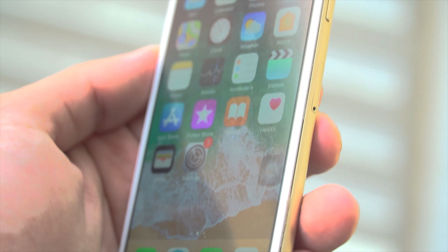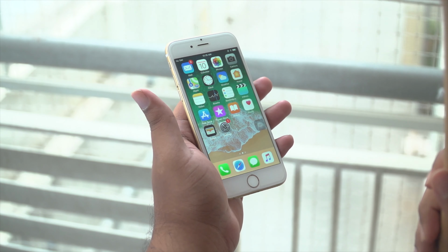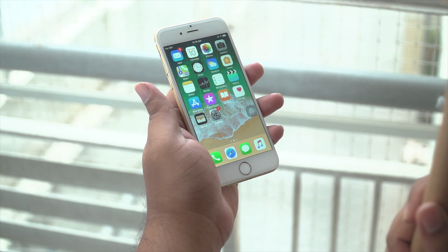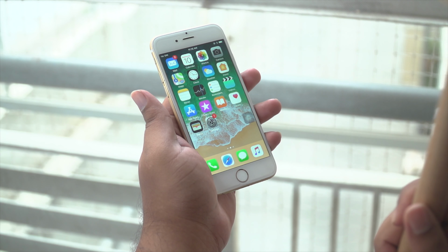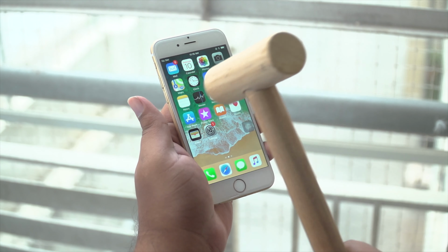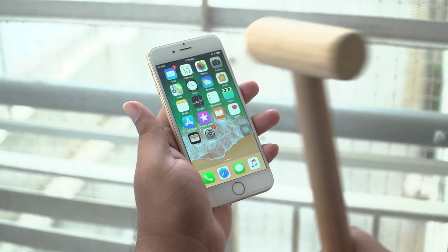We got started by taking a look at the RhinoShield Impact screen protector for the iPhone 6s, and we had to use a hammer in order to test how durable it is. So this particular screen protector is not really a tempered glass one, but rather one that's similar to the flexible protectors that you get on devices. But the difference here is that it is much more durable compared to a regular screen protector and adds the much needed protection for your screen.